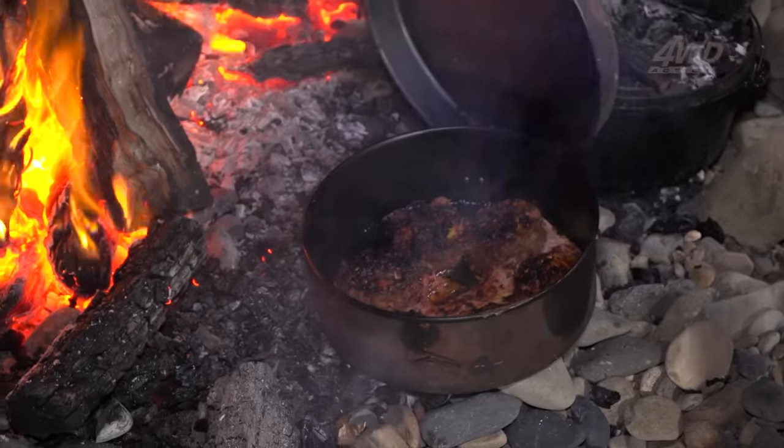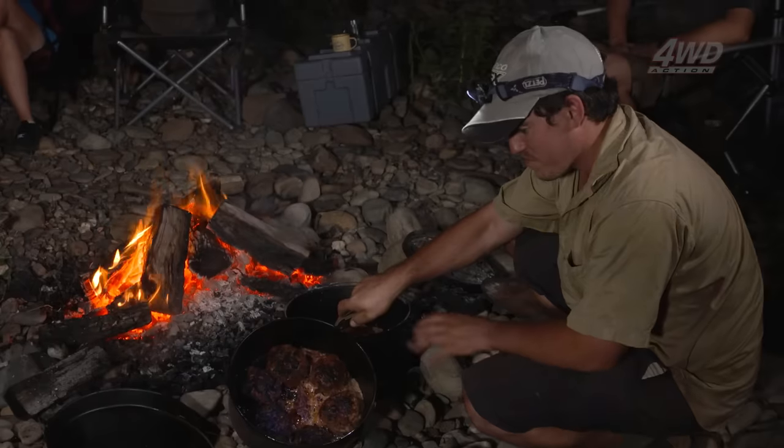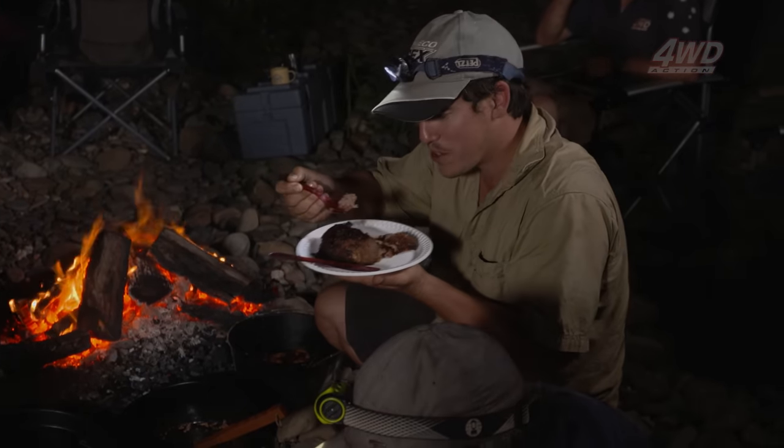Oh, that's perfect, mate. That is perfect. Look at that. That's what you call a beer can burger. Yeah, that's for Jock. Sensational. That's one heck of a meal. Tell you what, love meat burgers.